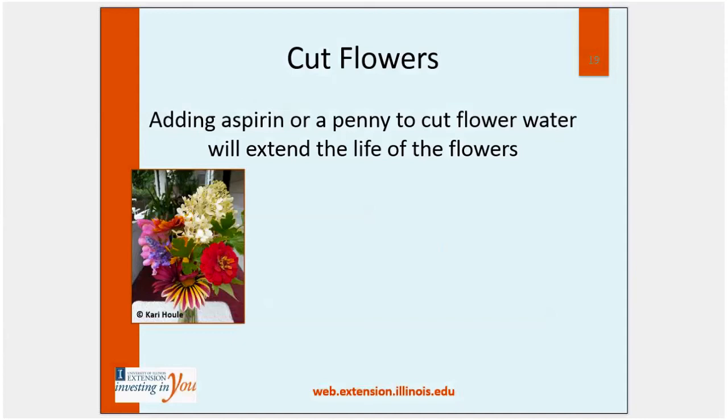Cut flowers. This is a picture from my yard from last year. It was one of those things I went rummaging around my yard and was having a great time collecting various flowers because it's so amazing to be able to have so many options. And of course, if we have cut flowers, we always want to make sure that they last long. The longer they last, the happier we are. And so what can we do?